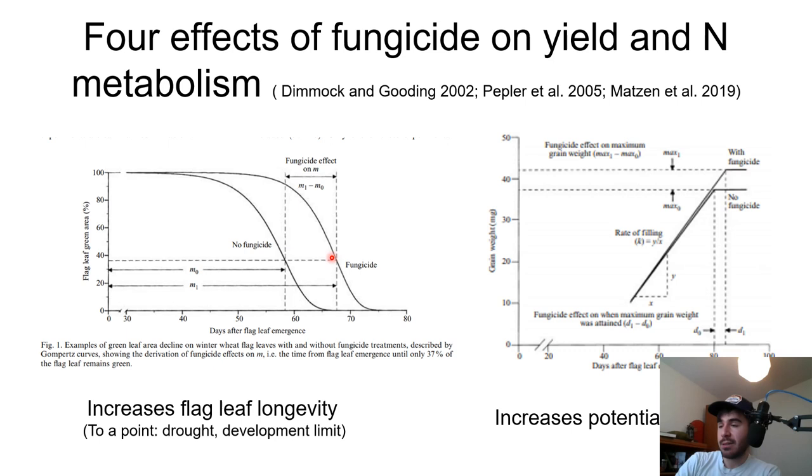Some other factors that will impact the effect of fungicides on flag leaf longevity is the occurrence of drought during grain fill. So if you have a crop that is very water stressed during grain fill, the flag leaf is going to senesce quicker, irrespective of the use of fungicides. Now, finally, there's a developmental limit to how long that flag leaf is going to stay green. Depending on the variety, there's a genetic limit on how long that flag leaf will stay green and not senesce, because senescence of that flag leaf is controlled by crop genetics. And so it's going to vary from variety to variety, what its genetic potential is.